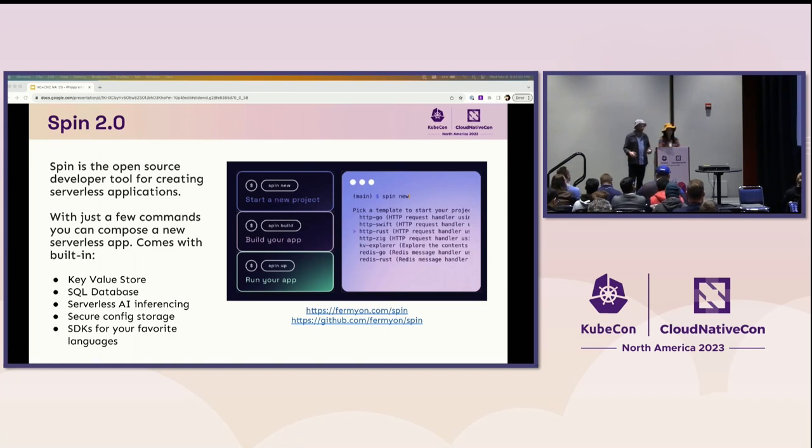It also comes with a number of built-in features, including key-value storage, SQL database, now we added serverless AI, secure config storage, and SDKs for a number of languages such as Rust and Python and JavaScript and Go.